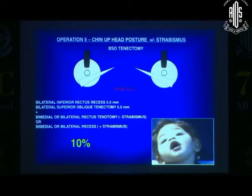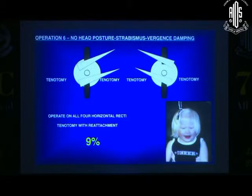Operation number 5 is for chin up. I see this less, but still commonly, and I choose to do superior oblique tenectomies and inferior rectus recessions. The reason I use the obliques and the inferior rectus is that there's less development of alphabet patterns as well as torsion, and there's an equal limitation of gaze, about 10% across gaze horizontally. And I'll add the horizontals, either the medials or the laterals, depending upon whether there's an associated strabismus. If there's no strabismus, you can just take these off and put them on, do tenotomy with reattachment.